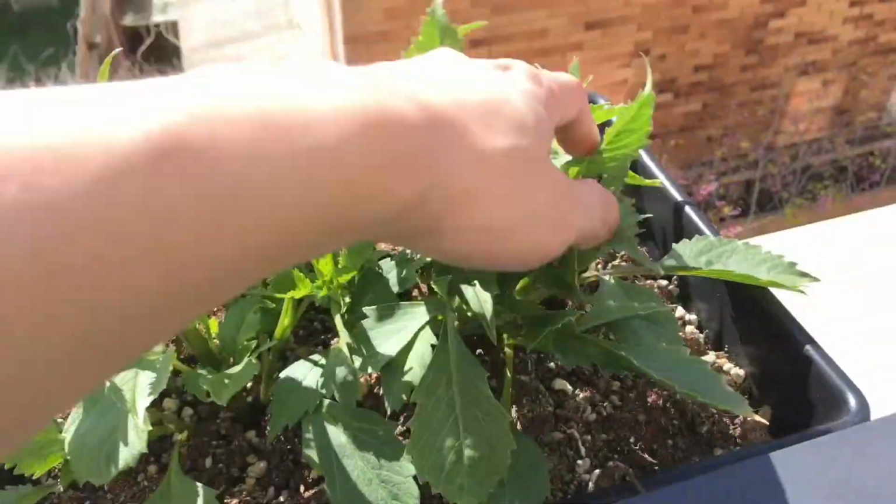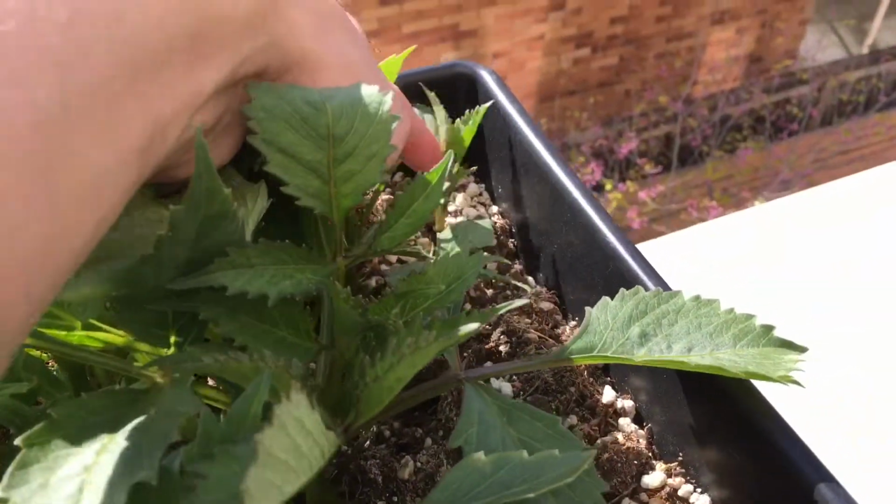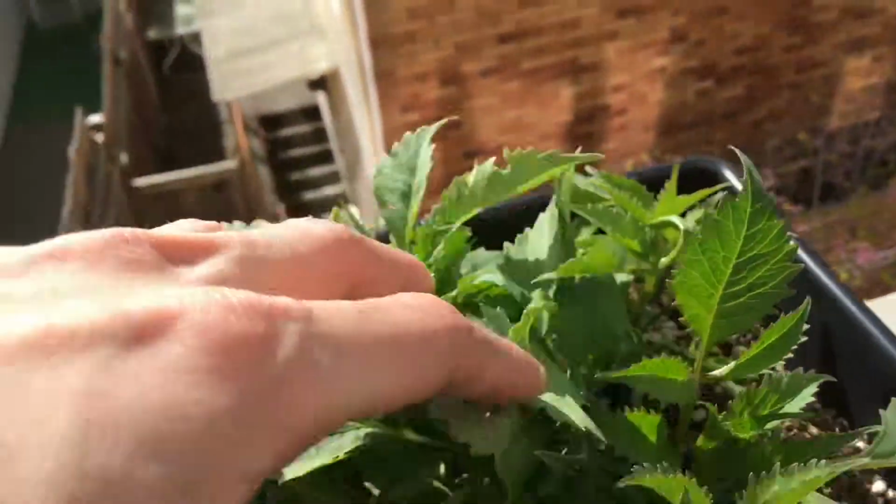And here we have the dahlia. You can see there's a lot of sprouts, and they're all getting bigger now. That tiny sprout over there is pretty interesting.